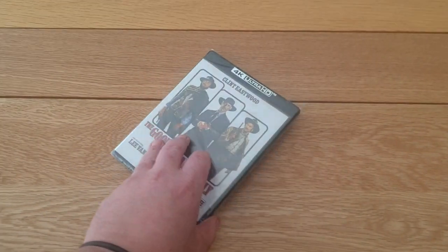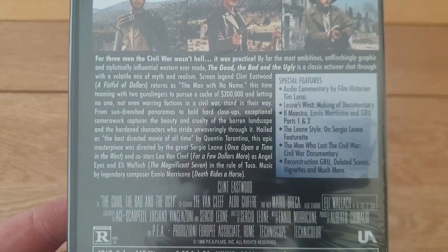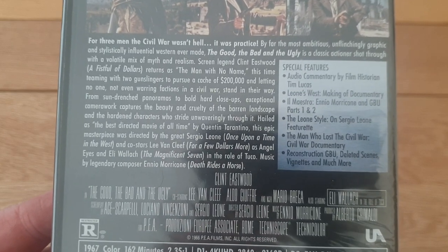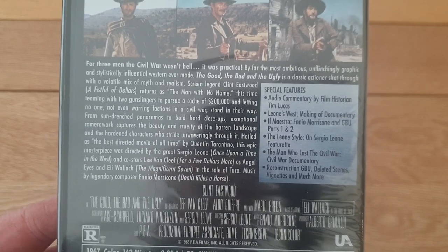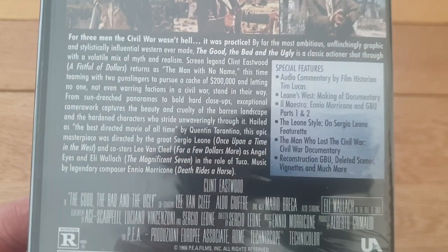If you're looking at getting a Western, guys, and you don't really know much about them, just pick this one up. This is the only one you need, really. It's, in my eyes, the greatest Western of all time. It's just the score, the presentation, the cinematography, the acting. Like I say, it's just fantastic.